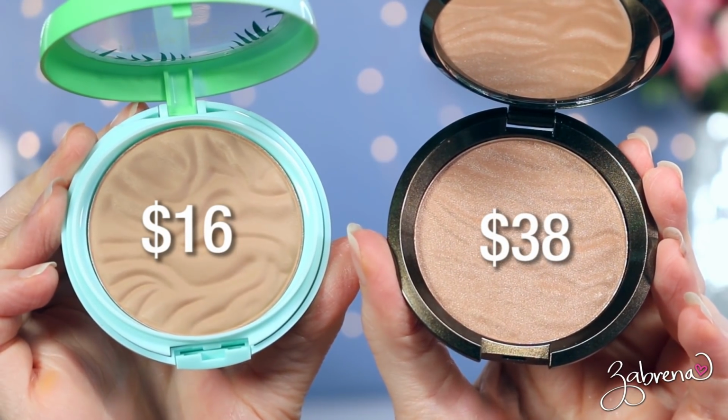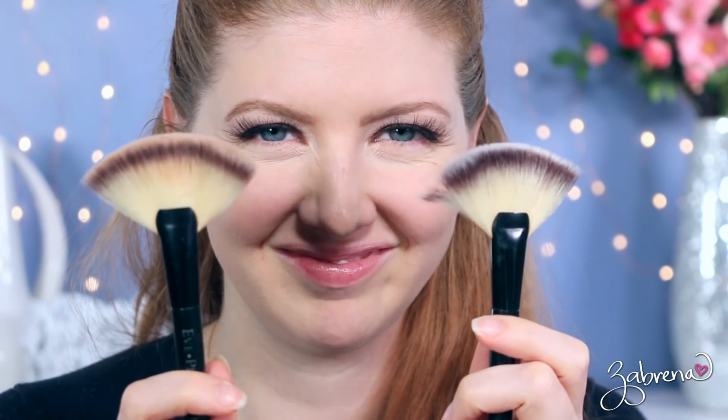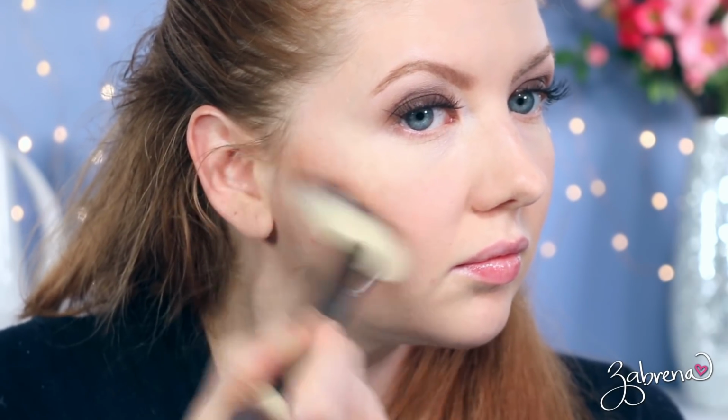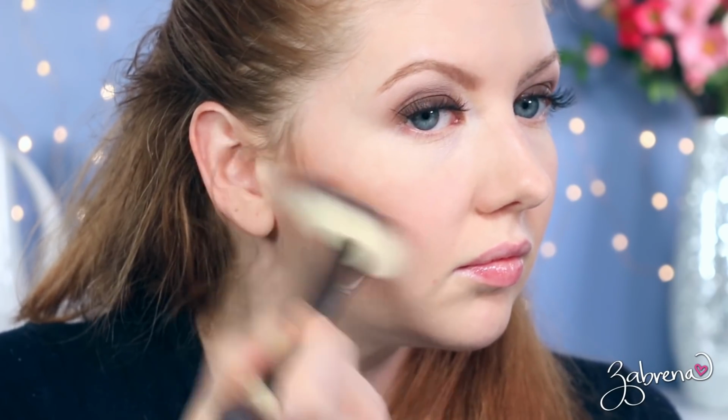The only difference I feel like you'll see between these two, if you really want to get down and study them closely, is that the Becca formula has a slight bit of shimmer glitter in it, whereas the Physicians Formula one does not. But in terms of color, consistency, application, results, etc., you will see an almost identical dupe to the Becca bronzer with the Physicians Formula.